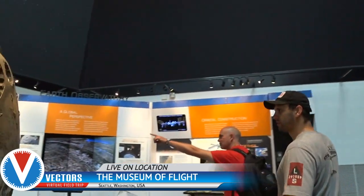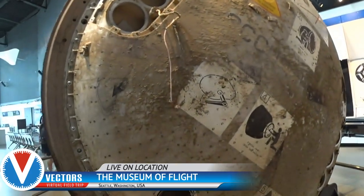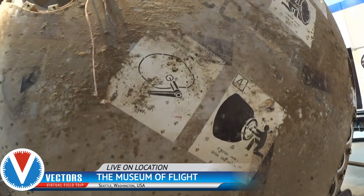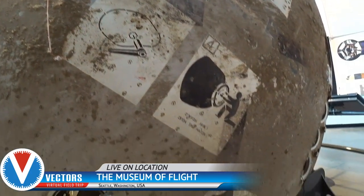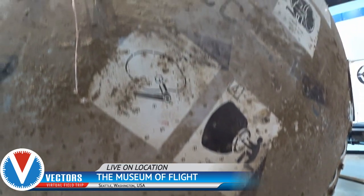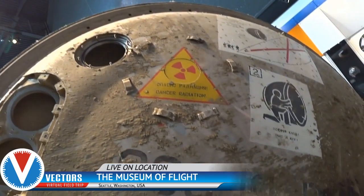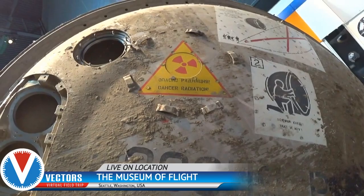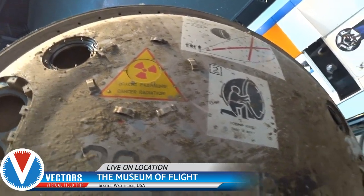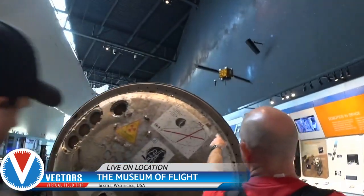This has all the instructions, and they're in Russian and English. So it jettisons the heat shield, and then just before landing, these rocket engines fire to cushion the landing. And say it's in the wrong place, and you're some Russian farmer, or Kazakh farmer, actually. You have the instructions here: attention, not to stand near this site.